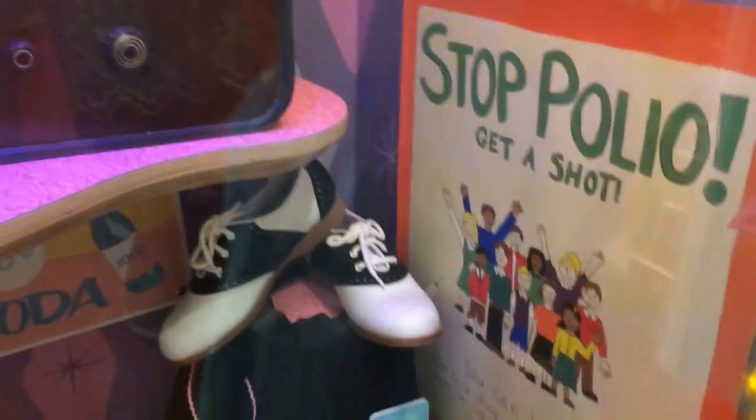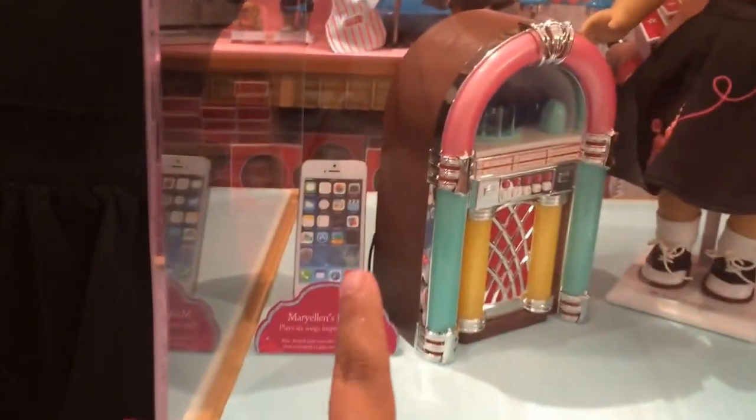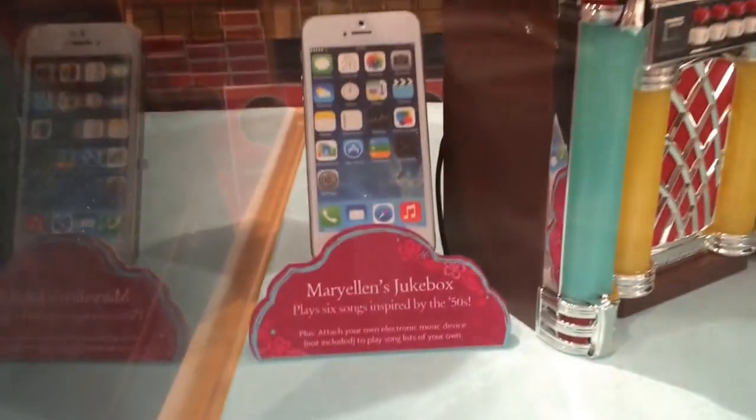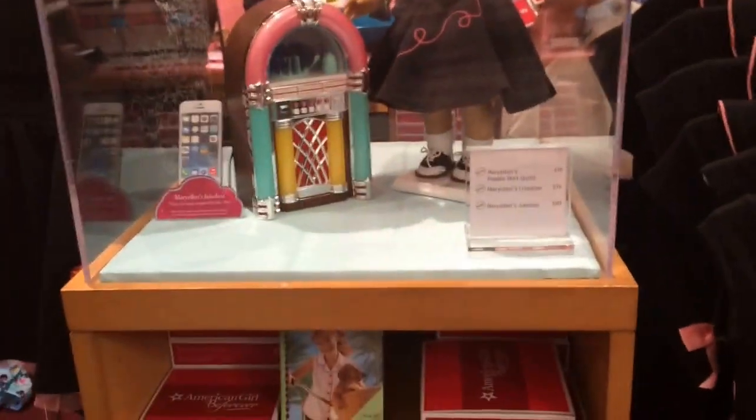Oh, look at his dog. Look at her dog. So cute. Old posters. I have no idea what it is now. So, the jukebox, you can connect it to your iPod. That's pretty cool. And this is Mary Ellen right there. That's pretty cool. What Mary Ellen likes to do.